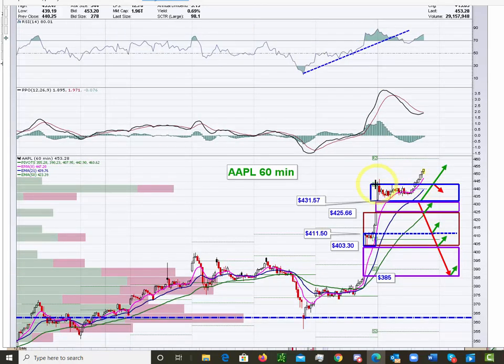Apple. If you had this level alarmed here at 443, you got the breakout, and you got what looks like about a $10 move. So again, an explosive breakout. And really, if you look at the PPO, it's just poised right here to make that bull cross and go up. So we could be looking at 460, 470. It doesn't have to go there in a straight line, but the technicals are supporting the move. So really, really strong. So that looks good.